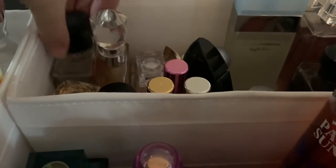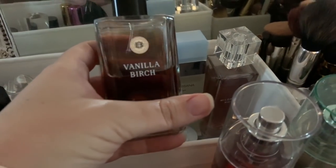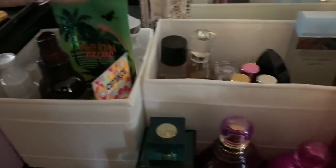And I don't know, I just have a bunch of stuff. I have a ton. What is this? This is actually Bath & Body Works men's vanilla birch. That smells delicious. And then I got all these Bath & Body Works, Victoria's Secret Rollerball kind. I have all those. I have all kinds of little things. I need a better organizational thing.